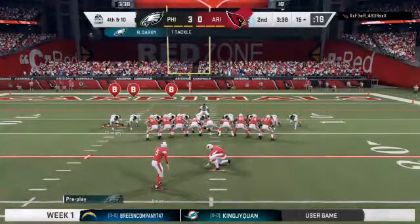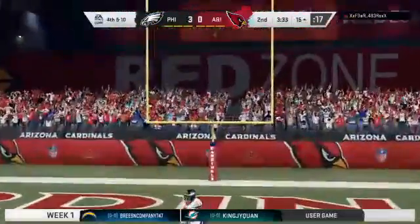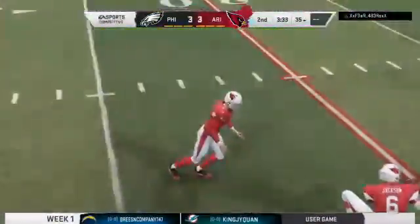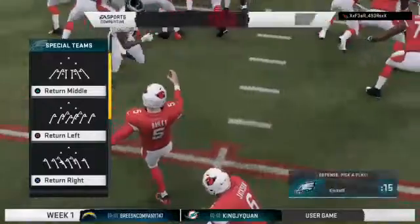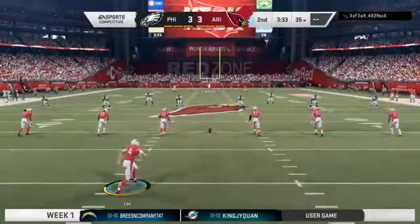So much about this game is just understanding situations and then having to execute, isn't it? Guard the first down sticks. Don't let them get there. And they rallied and made the tackle. A dozen plays on that drive that ends with the field goal.